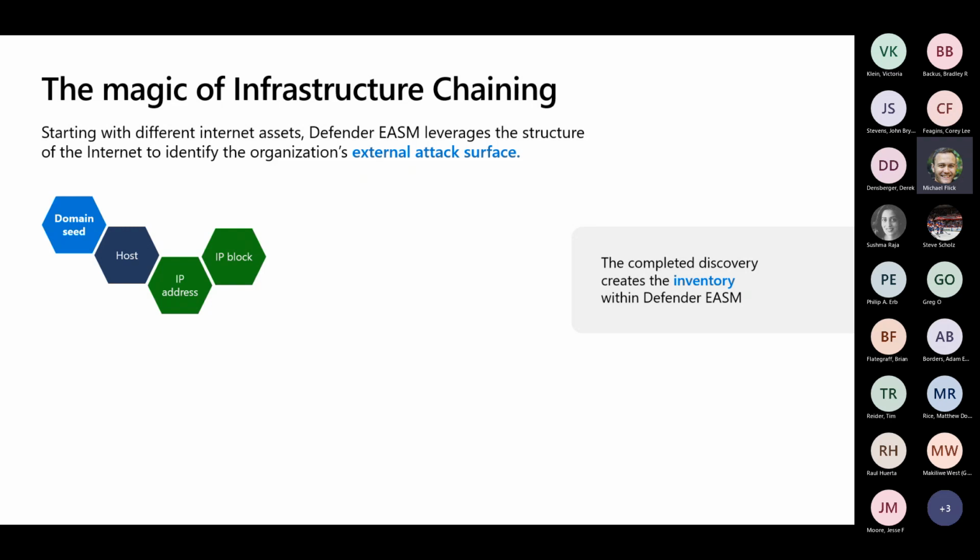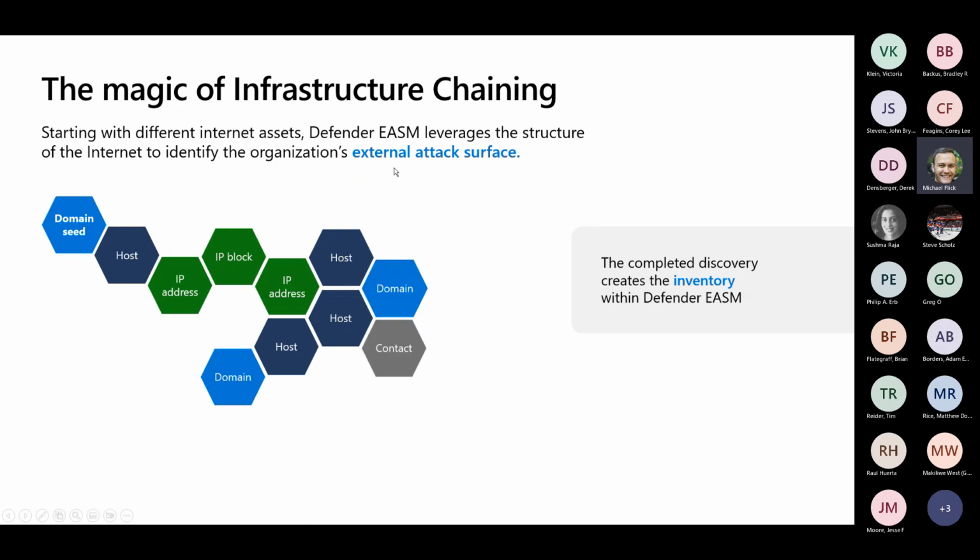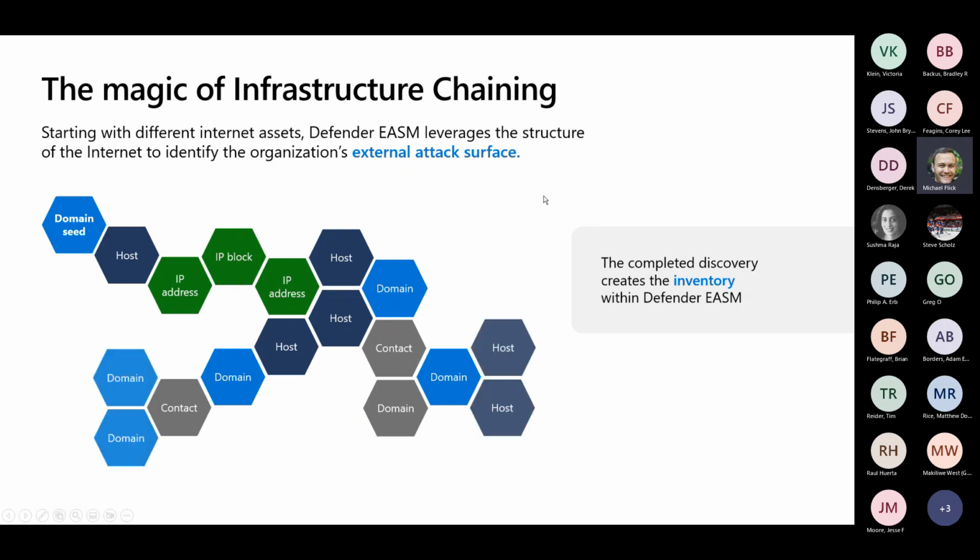So from that, we will start to conduct what we call infrastructure chaining and look at the various connections that are made from that domain. So for example, a certain domain has a certain host on that domain. That host resides on an IP address that belongs in the following IP block. That IP block has the following IP addresses, so on and so forth. So in doing so, we're able to develop a more complete, more holistic picture of what your attack surface looks like on the internet.